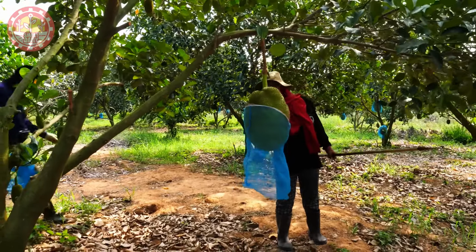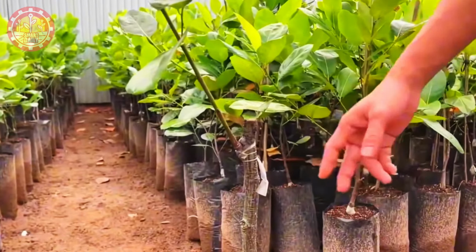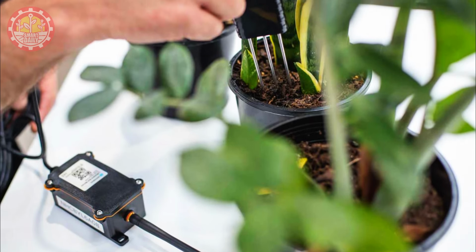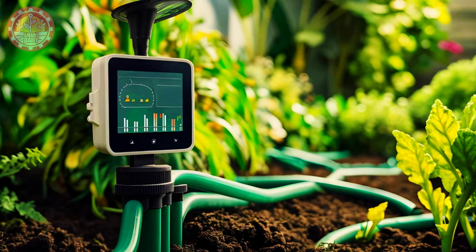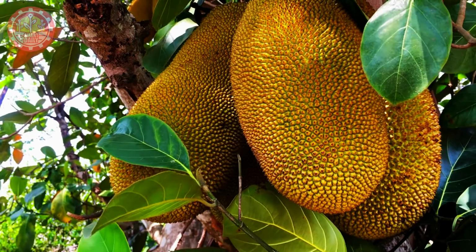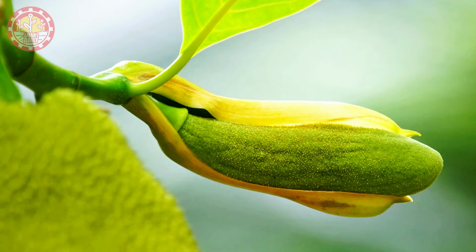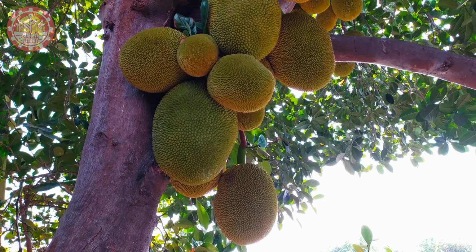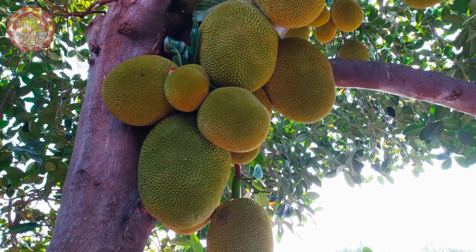Gone are the days of just planting trees and hoping for the best. Thai farmers are now using technology to monitor soil health, track fruit growth, and even control irrigation with AI-powered sensors. This means less water waste, healthier trees, and bigger, better jackfruits. But here's the catch. Climate change is making things tricky. Rising temperatures and unpredictable weather could affect how jackfruit grows.